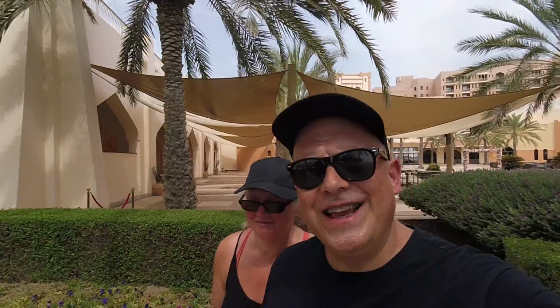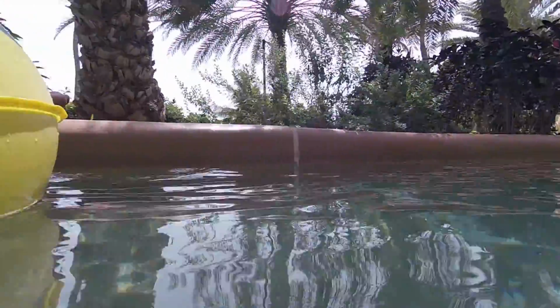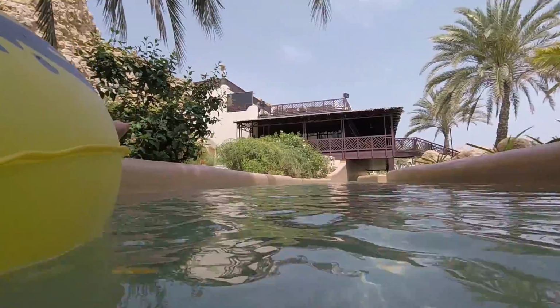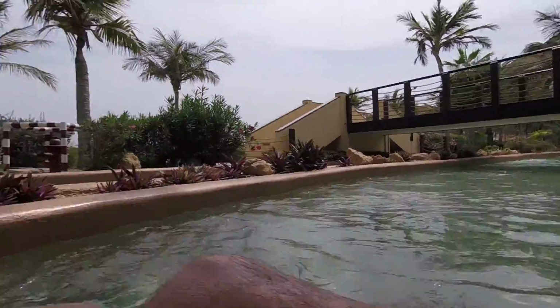Where are we going today? To the lazy river. Yeah, there's a lazy river nearby, but so far in the holiday, we've been too lazy to walk to it. Don't forget, it's still 100 degrees Fahrenheit, 35 degrees centigrade. It's taking Mrs. E a little while to catch up.